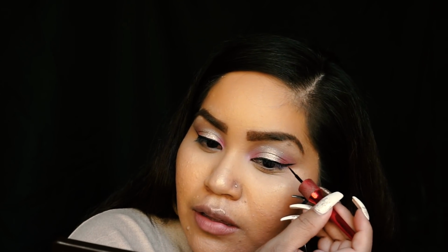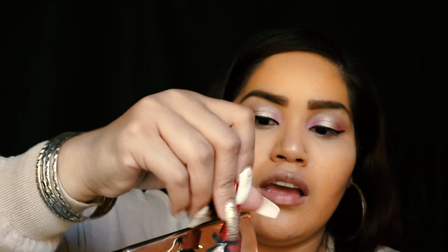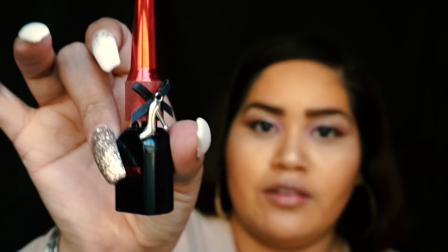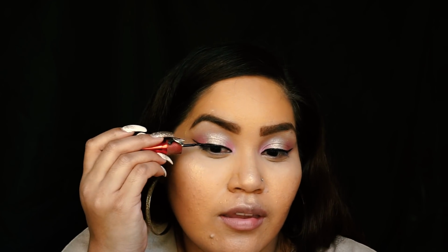Right now I'm finishing up my eye look, just adding some liquid eyeliner. I'm using the Physicians Formula, the one that looks like this, stiletto eyeliner. Isn't it cute? I'm just adding that. And then I'm gonna throw on some quick lashes and I'll be right back.